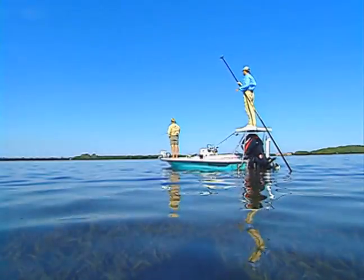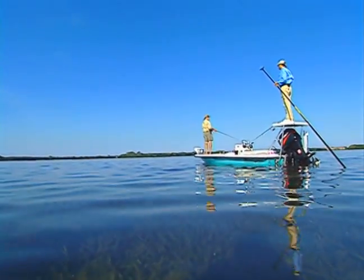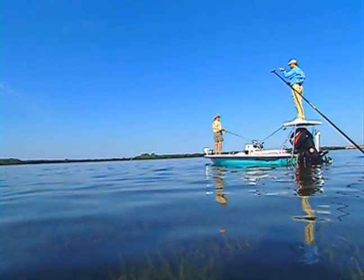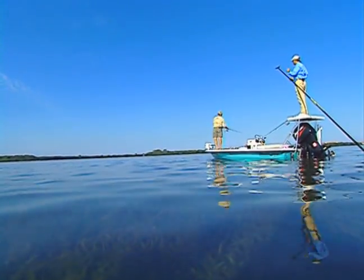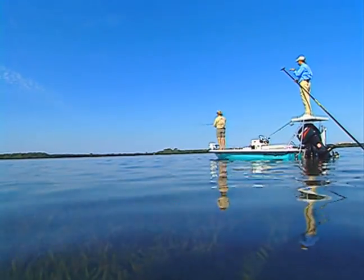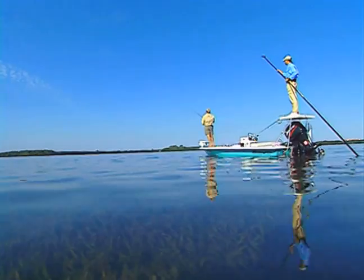Blair, because this bottom is so much alike, there's so much clean turtle grass, try to concentrate on throwing to the edges of the potholes and on the breaks on the prop scars. Okay. Because the fish are gonna hold to that because it's something different in the flat. Like that one right there? Yeah, like that one right there.